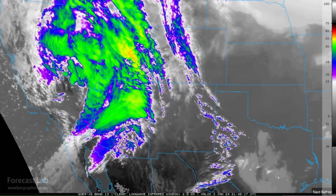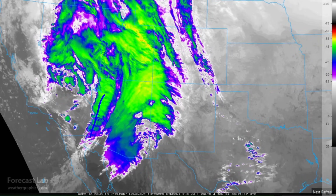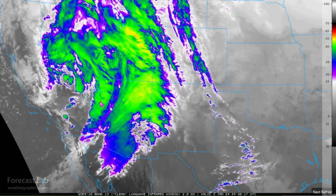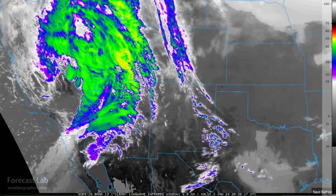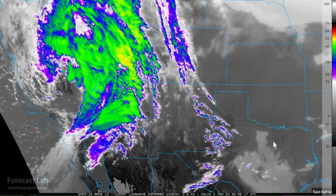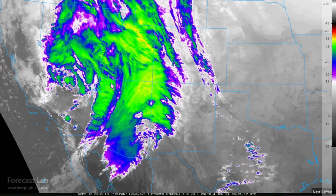The infrared satellite imagery does show that those bands associated with that front have advanced into Arizona. Some stronger vertical motion around Kingman up towards Cedar City. You can see the wraparound, the so-called comma head, up there in the Great Basin area. And that's where we're going to find the upper level trough or the upper level vortex.